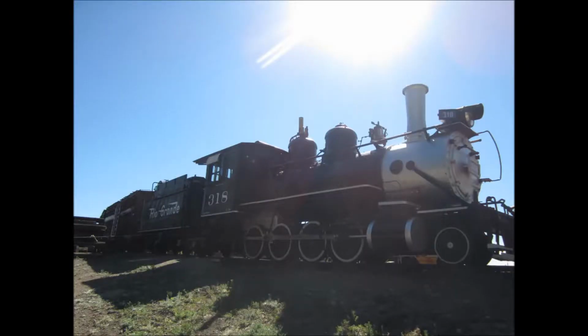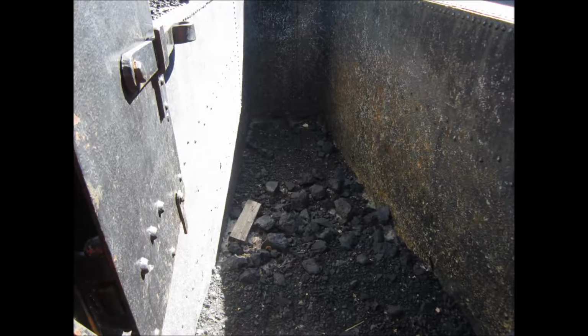Rio Grande number 318 was built by Baldwin in 1896, originally for the Florence and Cripple Creek Railroad. It has the same style of cab as number 30, but a different style of firebox door. But I could not go inside the cab as the doors were locked shut. There's some coal in the tender, but not a whole lot. It hasn't operated in a long time.